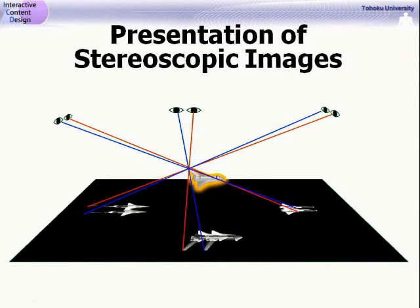This is because the principle is very easy. We draw the pair of stereoscopic images according to the measured viewing position for each user, with adequate disparities, in order to make the image at the same three-dimensional point like that. By using this feature, we can make a lot of applications.